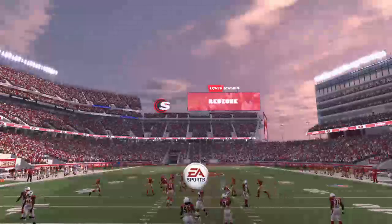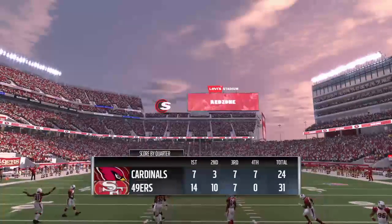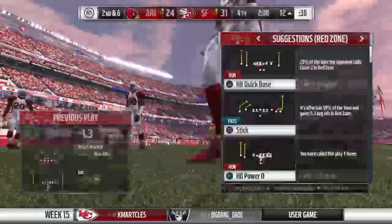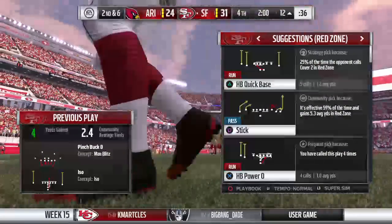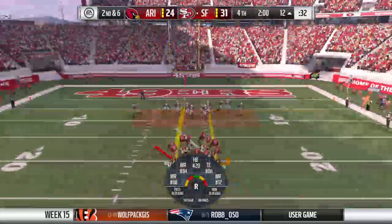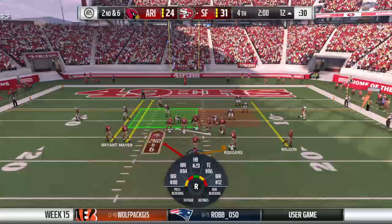So it's 49er football here as we get you reset. And let's see what they've come up with offensively after having time to talk it over. Looking to jam the receivers at the line here. Press coverage look defensively.